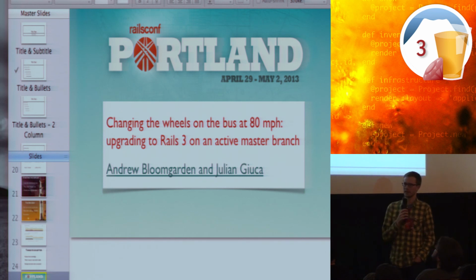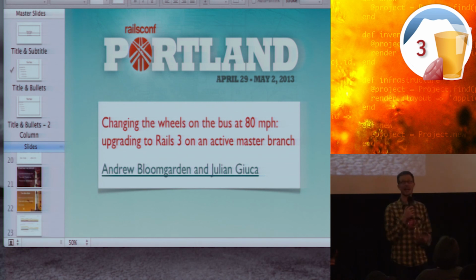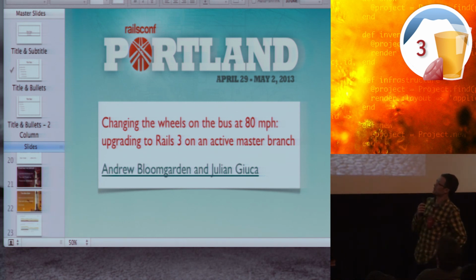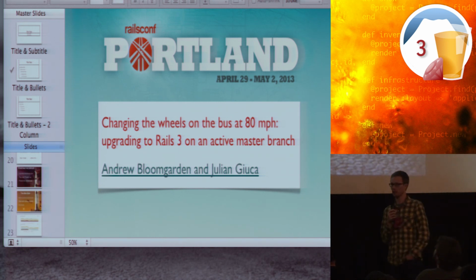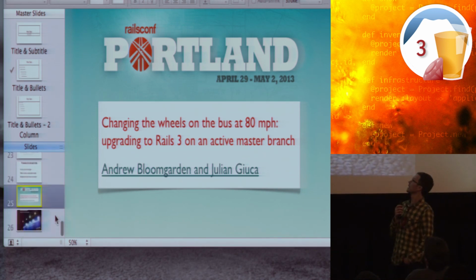So the pattern that we followed, and eventually what we thought were good practices in doing this upgrade, are something that we got to apply again recently, and we're going to apply again and again, because we're going to be upgrading Rails, we're going to be upgrading Ruby to 2.0, and this is just something that people who develop software that you have to maintain have to do.